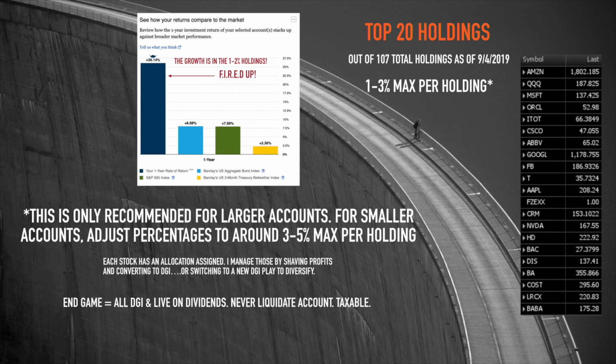And at the end game, it's all DGI. And between ETFs and individual stocks, live off dividends and never liquidate accounts. So you might have to sell if the story changes, but you're not having to use a 4% rule and deplete that account down to zero. That account should continue to grow, not as much without the dividends being DRIPped in, but it'll continue to grow, and it'll give me options at older age. If I need to sell some for an emergency, I can. If I don't, great. Then my kids inherit the extra money, and they've got a nice little start to life that I didn't have.